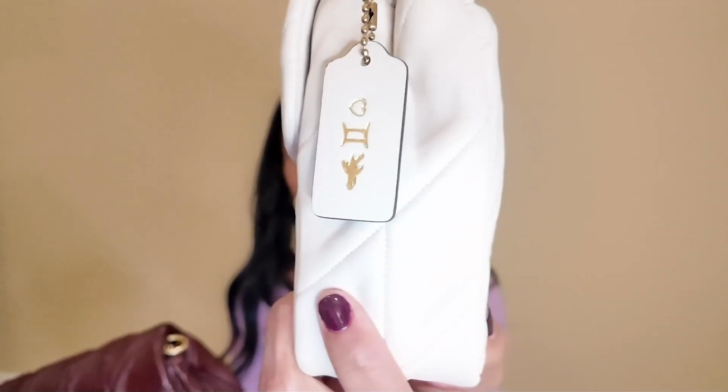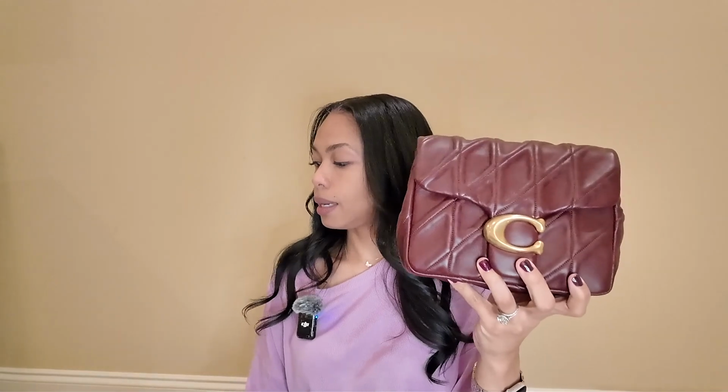So I have this chalk Times Square Tabby in the size 20, as well as this Merlot Times Square Tabby in the size 20. This was the first one that I got from the Mall of America. I had my tag stamped while I was there. This one was the second one that I got. I did a dedicated video on this one and on this one. This is the 20, this is the 26.